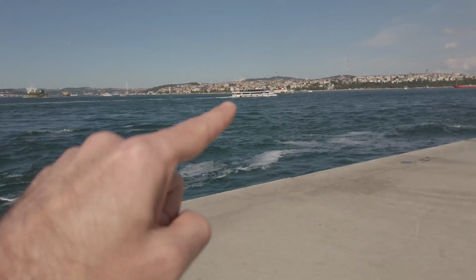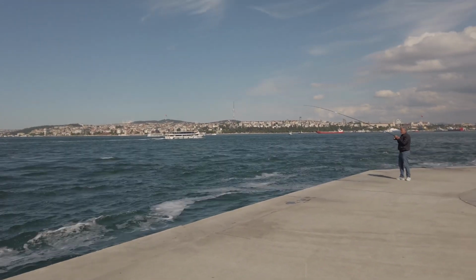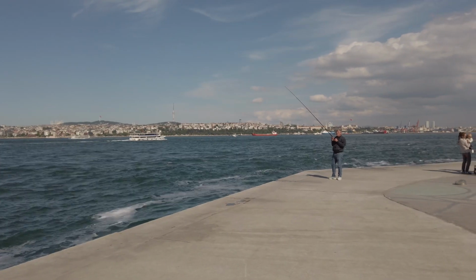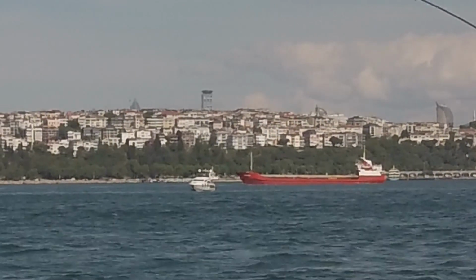And our house is over there somewhere on the Asian side. I'll put an arrow on the screen because I can't pick it out, but you can see the Eye of Sauron there in the distance, which is next door to us.